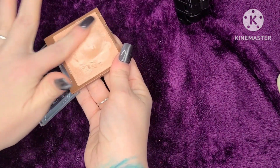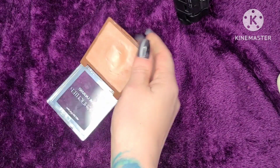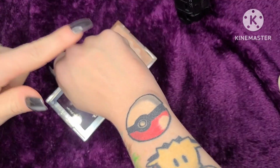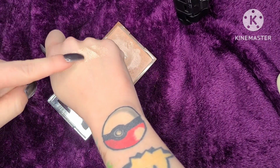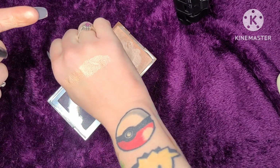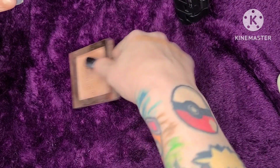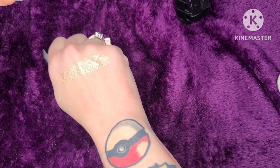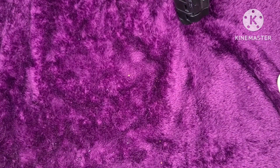The texture of this reminds me of ColourPop, of their Super Shocks. That's what it reminds me of. It's creamy, mushy, soft. It has that pillowy feel to it, and I really like this. This thing is old, you guys, and it's still creamy as hell. I don't know how, because ColourPop doesn't stay that creamy for that long, but it is creamy.